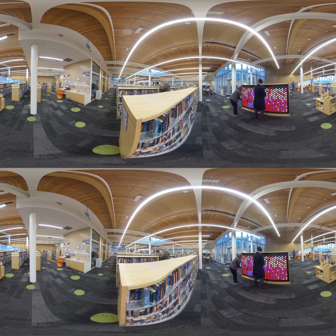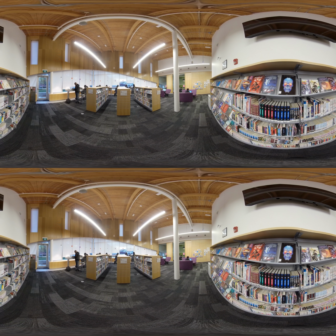If you are already using the library, you may be more focused on just getting your books and leave. But there are so many bustling activities happening here. Why wouldn't you want to get more of your friends and relatives interested in what the library has to offer?